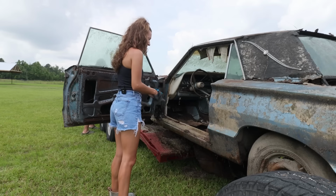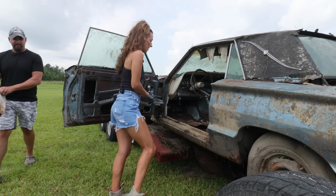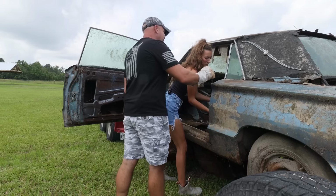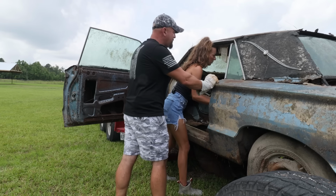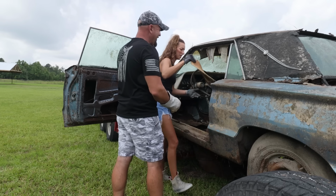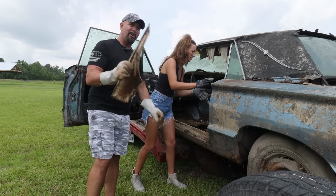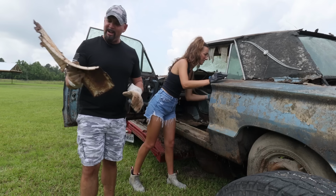I'm just gonna throw it on this side and start figuring out what we have and what we don't have. What about the little pieces? Are there any little pieces that might get bent up? You know, maybe this. Well, look at that. Look. All metal. No plastic. Cheap vinyl.